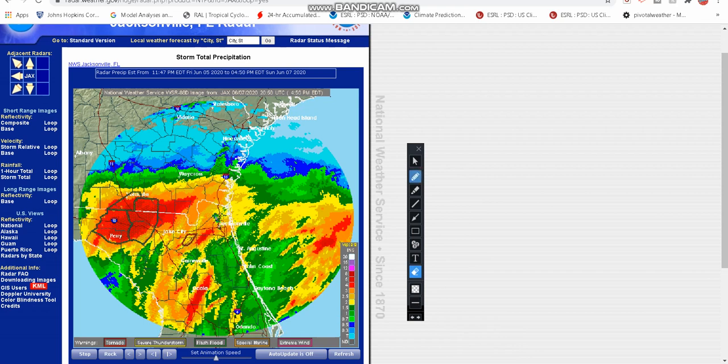All right, but still, anywhere in the darker reds, we've had as much as 5-6 inches of rainfall for the Florida and Georgia border, from Perry up to Valdosta. Even Waycross has had about 1.5 inches, 2 inches. Again, why did this happen?